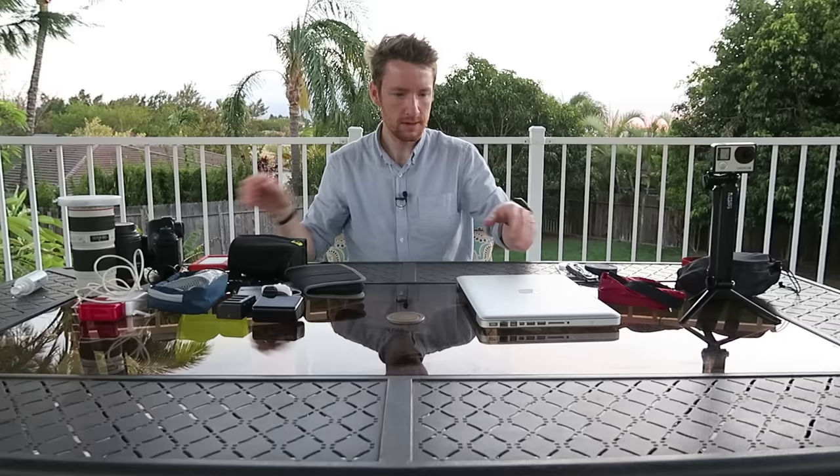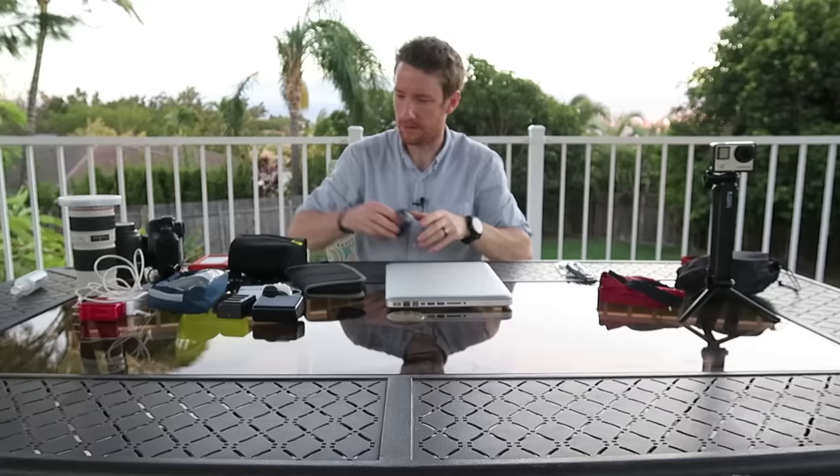13-inch MacBook, great. Let's talk about photography items that are not strictly photography. Always bring a roll of tape. You will see this being put to good use, I promise you. Compass, you always need a compass.